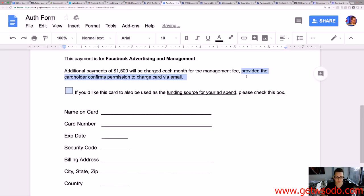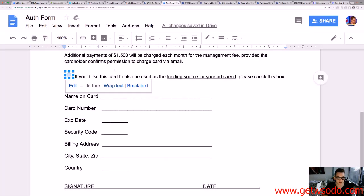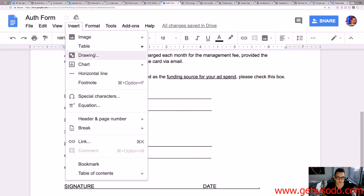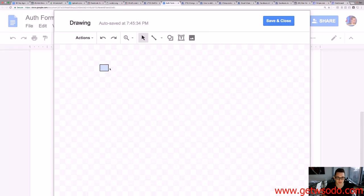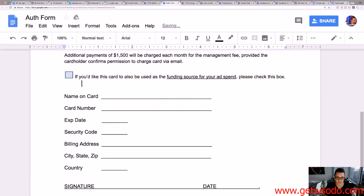But I'll leave it in there in case you want to use it. Then below I put a checkbox, and the way you can do that is you just go like here and put in insert drawing, and then you hit this button here, shapes box, and you just draw a box like that, and you hit save, and it creates a box. Okay, that's it. That's all there is.